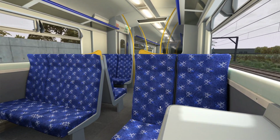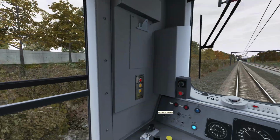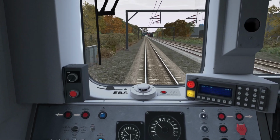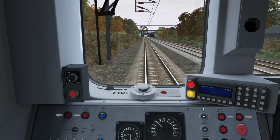It's a good sound. I'm enjoying that sound. It's uncomfortably loud for me too, don't worry. Right, anyway, in the driver's cab, you hear none of that because you're in a trailer coach. I'm going back up towards 75 though, so just let the train accelerate.